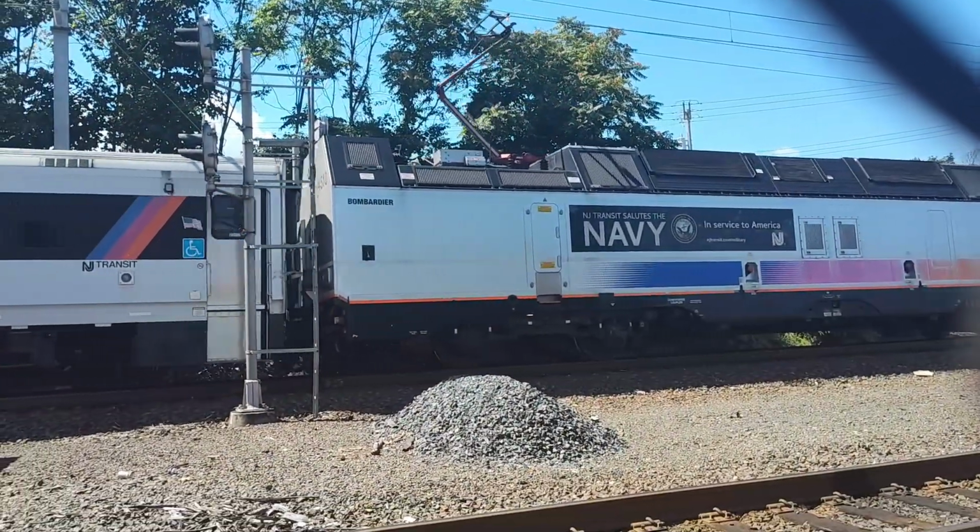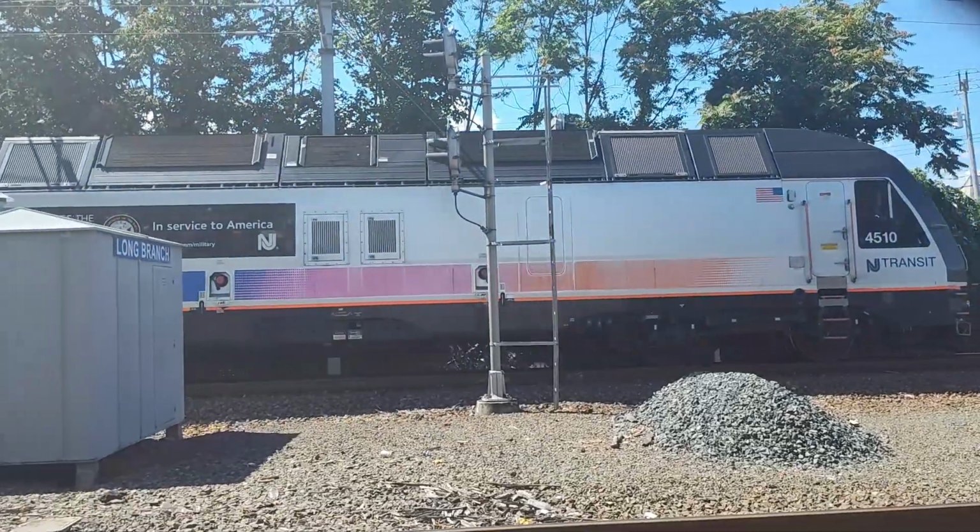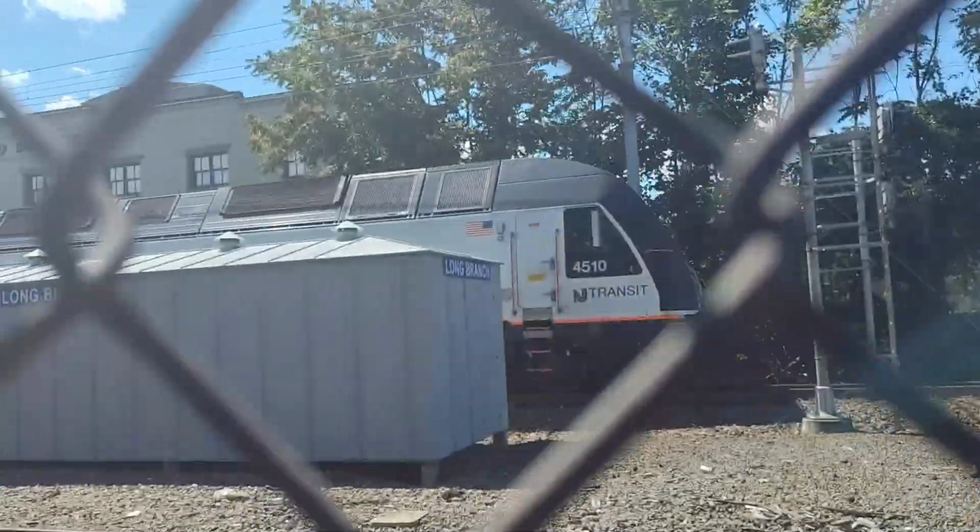Stepping off the train and meandering through the busy crowds, it's now time to end today's video, including a look at our locomotive, who pushed us all the way down here from Newark, ALP-45DP 4510, and a special US Navy sticker pushing the train into the yard.